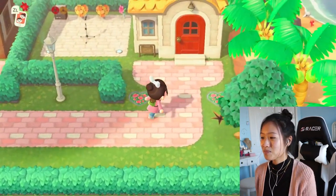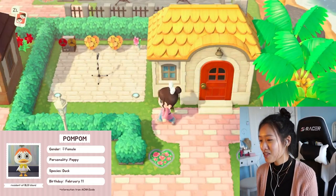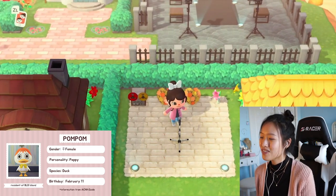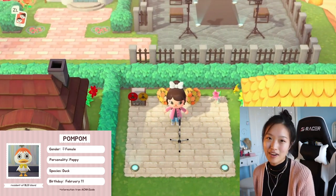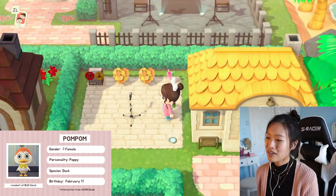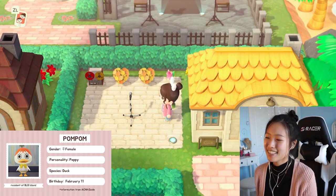Then over here is Pom Pom. She wants to be a superstar. That's her dream, to be a pop star. So I added a little stage for her right here where she can practice her new songs or even hold concerts for us. Sadly, I haven't seen her use or go here at all. Maybe it's because it's not at the plaza, but it's okay. It's the thought that counts.